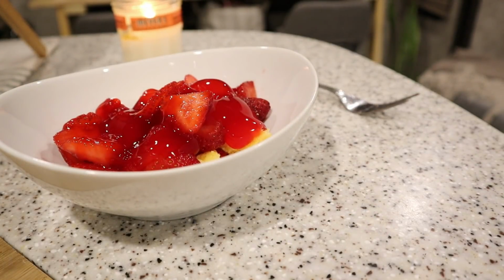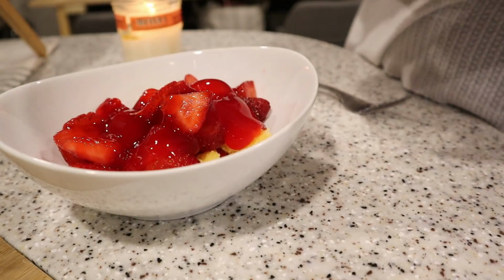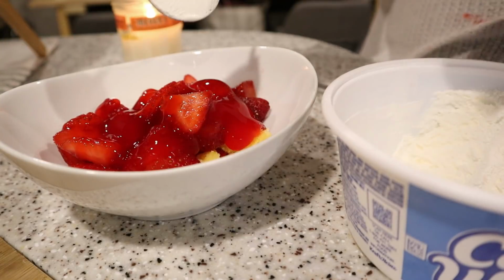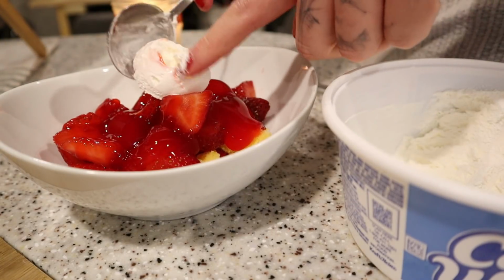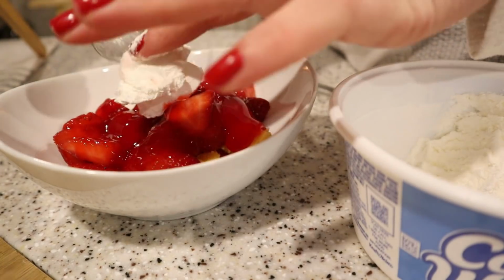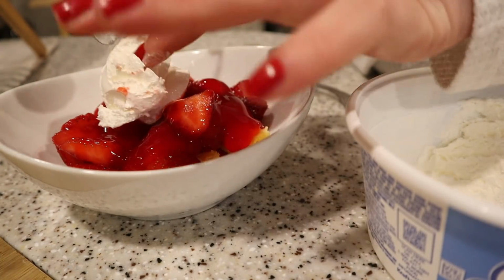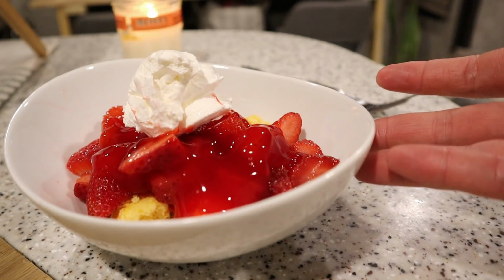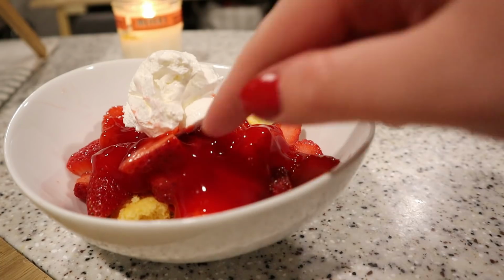And then last, you want to add your Cool Whip. Normally I would use light Cool Whip, but Joey did not get me light Cool Whip. So I'm going to add just a little bit to the top. I guess I'll do like 3 tablespoons. I think that's plenty. Okay. This is a 5 smart point dessert. You can have quite a bit.